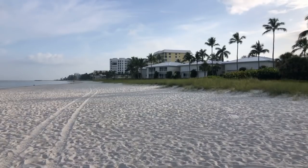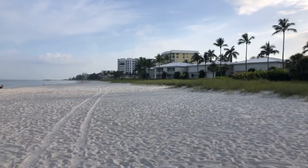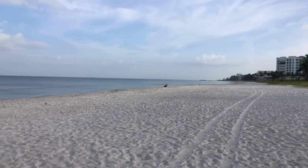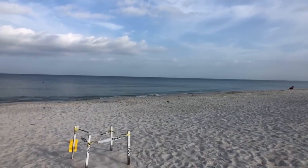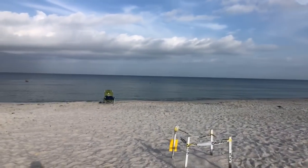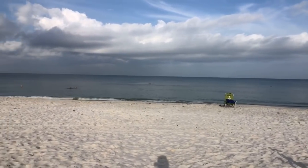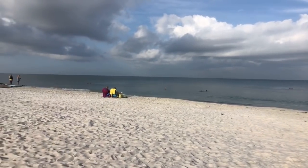Could easily be over 100 of them come flying out of that nest, making their run for the water. It usually happens at night, in the dark, but every once in a while you might catch one just before sunset or just right before sunrise. There's a little light hitting the beach now.